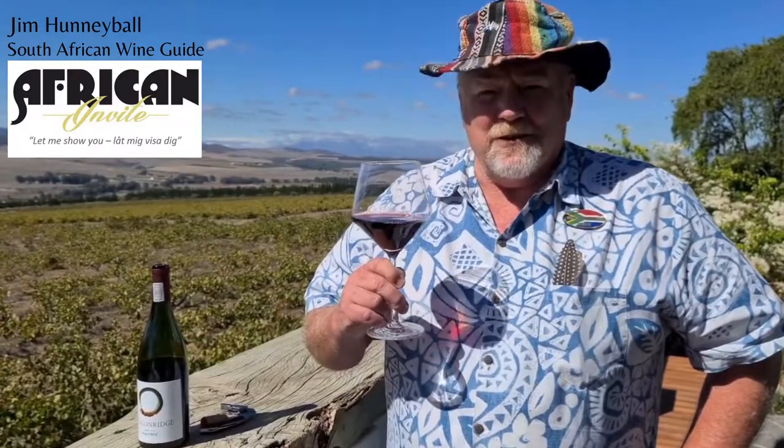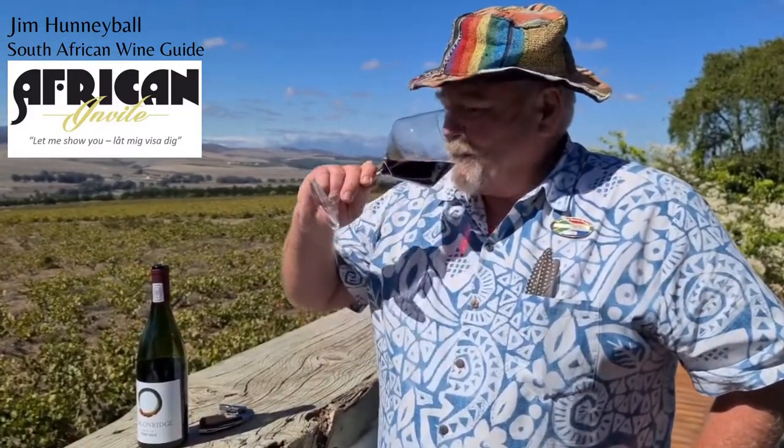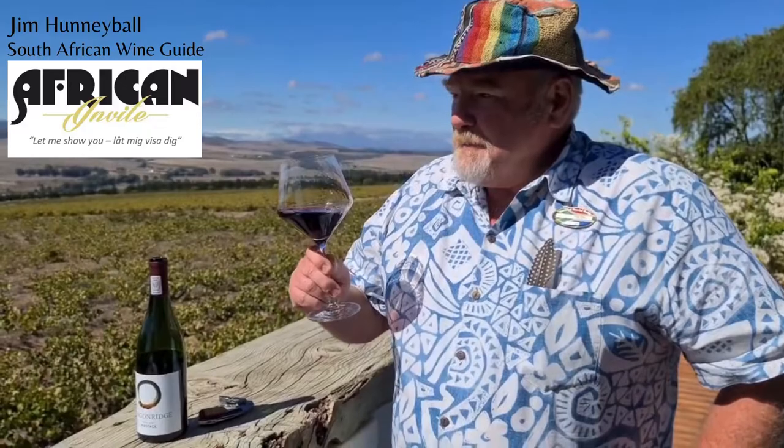kudu. I think it would do well with bobotie, with the lamb curry. It's truly a good wine. Even with some bright boerewors.